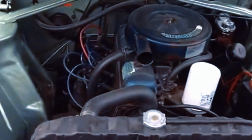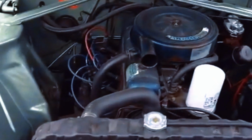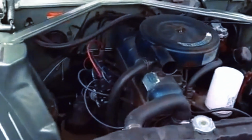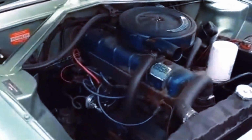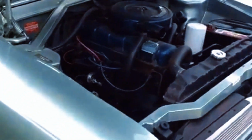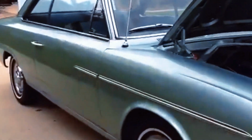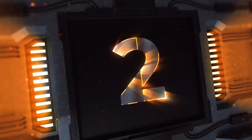Despite its catchy name and attractive styling, it fell short on performance and excitement, ultimately failing to resonate with the very audience it sought to attract. Its legacy is that of a car that aimed high but landed softly, becoming a footnote in the annals of American automotive history. Number 2.